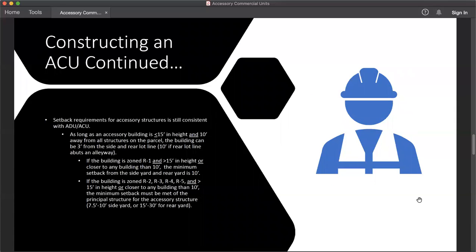Setback requirements for accessory structures are consistent with the accessory dwelling units. Again, this is where it gets a little bit convoluted with zoning, but we understand that there's some confusion here. As long as an accessory building is less than or equal to 15 feet in height and 10 feet away from all structures on the parcel, the building can be 3 feet from side and rear lot lines, 10 feet if it abuts an alleyway.